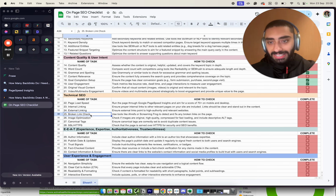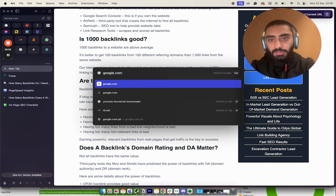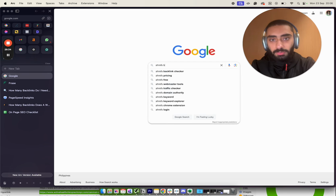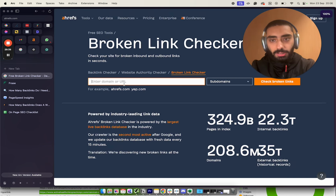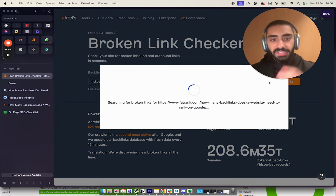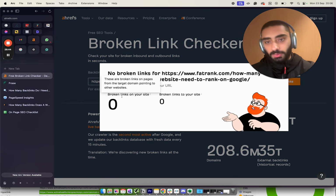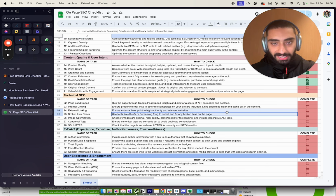Broken link check, so we can use Ahrefs broken link checker to do this. It's actually free to use as well. If we take a look here, check for broken links, and this will take a look. Obviously, we don't have any broken links through to that page, but if we did, it would tell us.